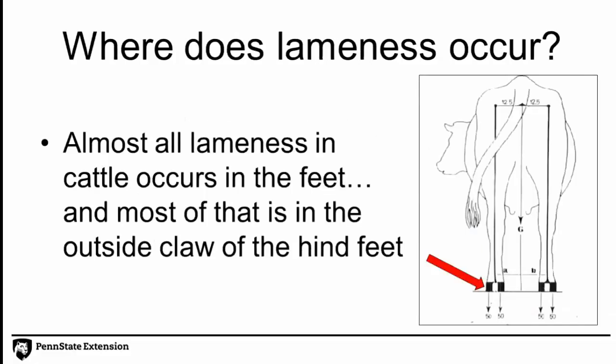So again, understanding lameness, it's important to think about where lameness occurs, and that can help us understand a little bit about why it happens and how to prevent it. Certainly if you look at records and if you look at research that's out there, the vast majority of lameness that happens in dairy cattle happens in the feet. So there's very little lameness that occurs in the legs and in the hips. There's a little bit, but it's relatively unimportant in the grand scheme of things. So we're going to be speaking about lameness that occurs in the feet.